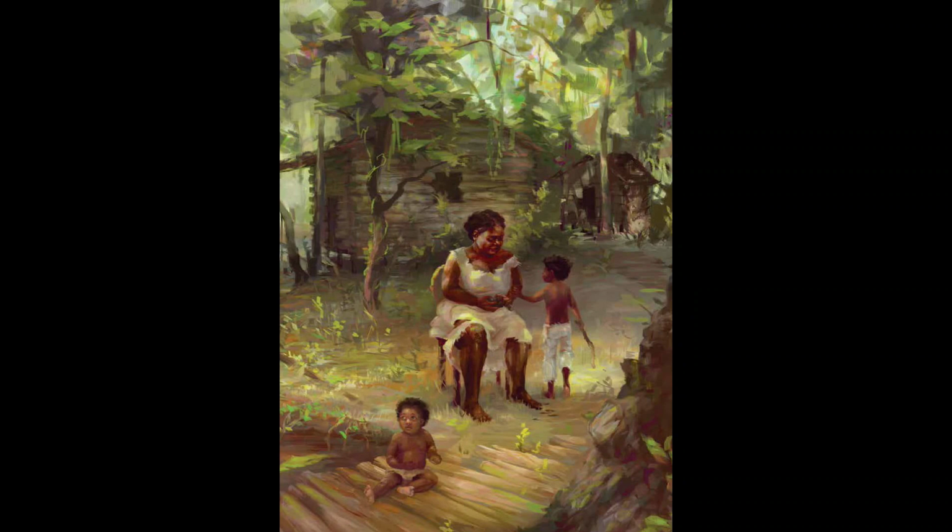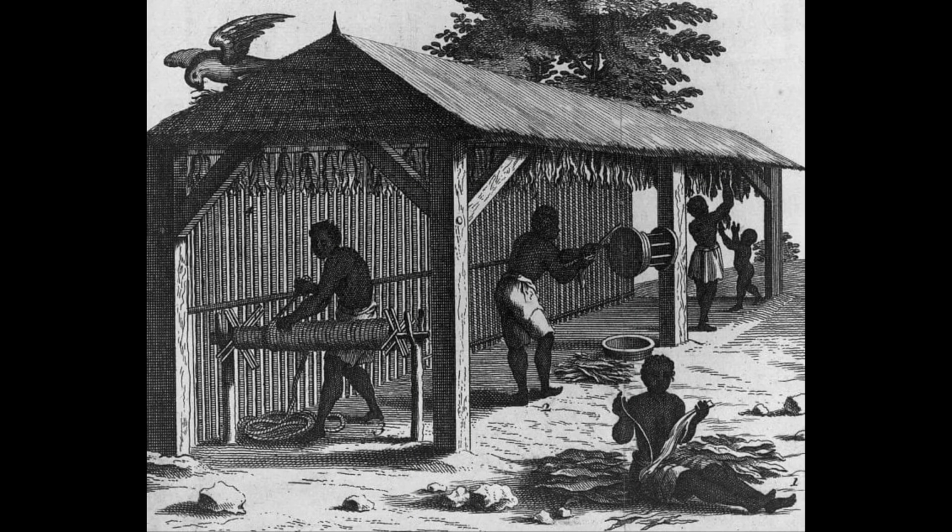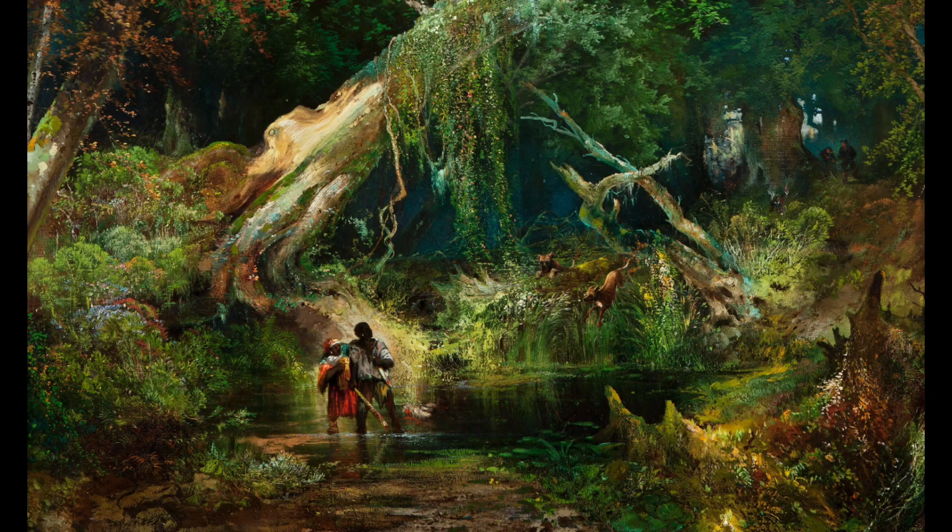Maroons. The first slaves were brought to Virginia in 1619. These slaves were largely used for agricultural labor, but were also used for other tasks such as logging and construction. Logging operations began in the Great Dismal Swamp in the 1630s, and soon many slaves would find themselves escaping into the swamp.